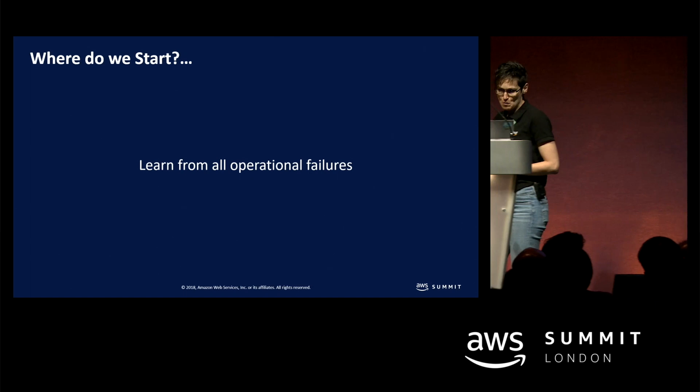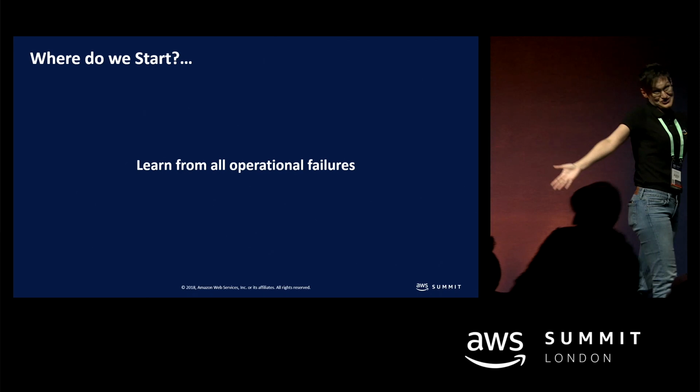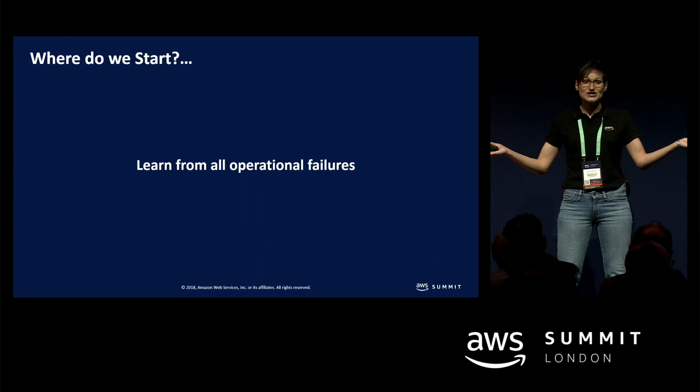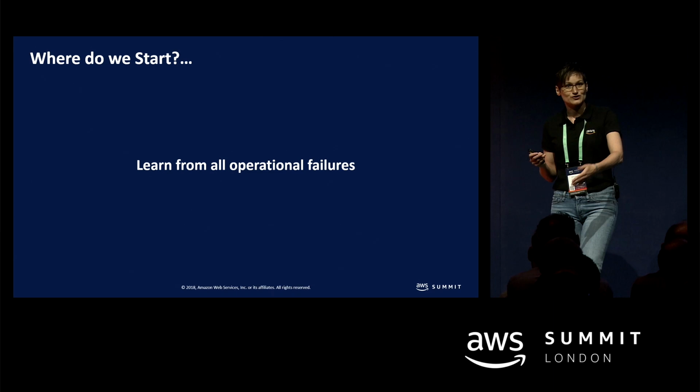So I don't want to finish this section without talking about lessons learned. You can drive improvement by extracting lessons from all operational events and failures and share those lessons across all teams through the entire organization. And don't forget to bake in the response to those lessons back into your processes.